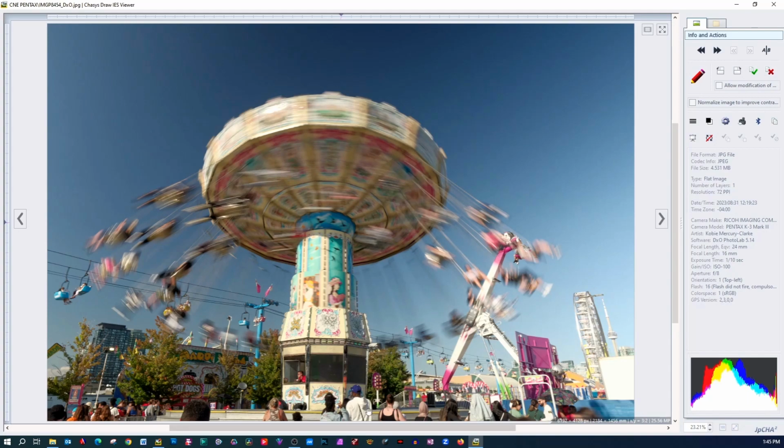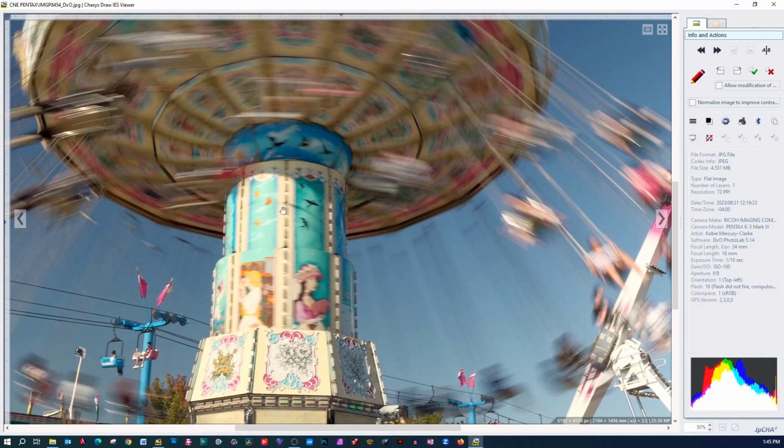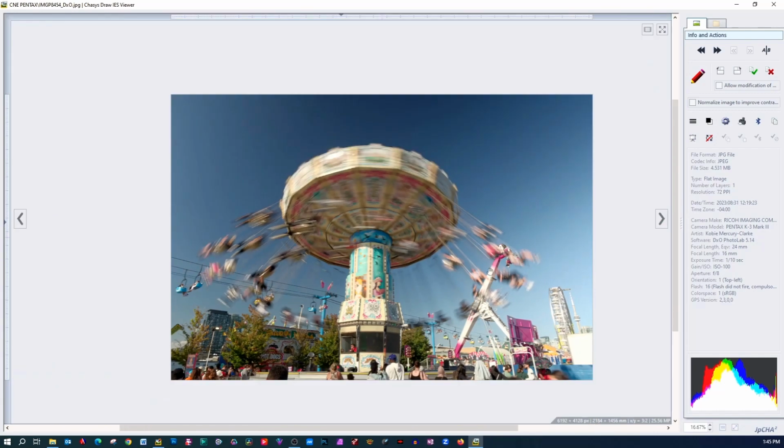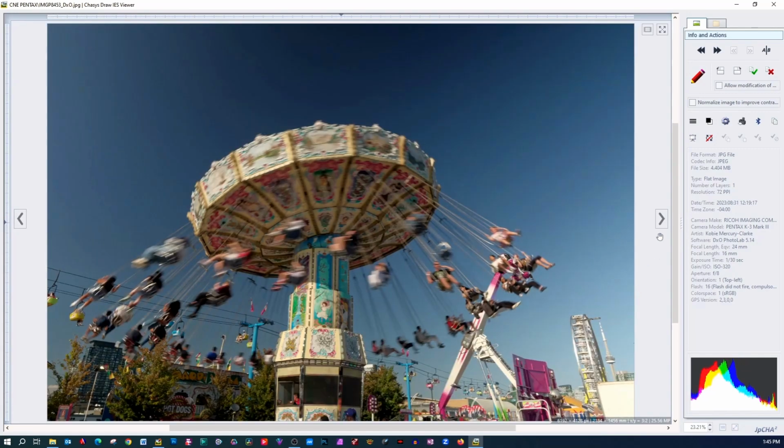Really see the movement. However, even at 1/10th of a second, you can still make out the details of all the static subjects, right? So now you can see this is clearly moving. This is clearly moving. This is moving. And this is really moving. And these people are just like flinging. So again, that's 1/30th of a second.